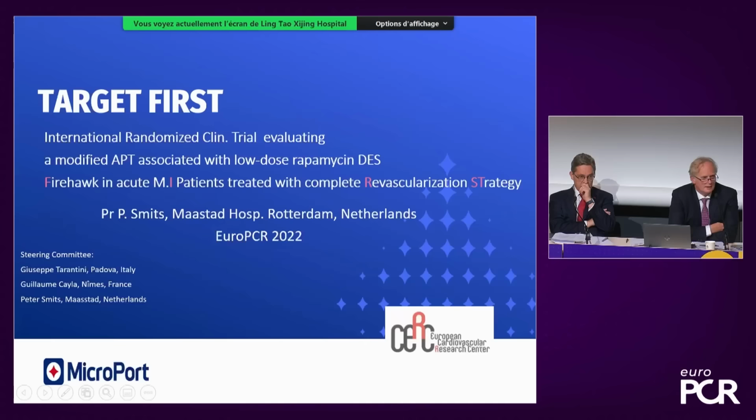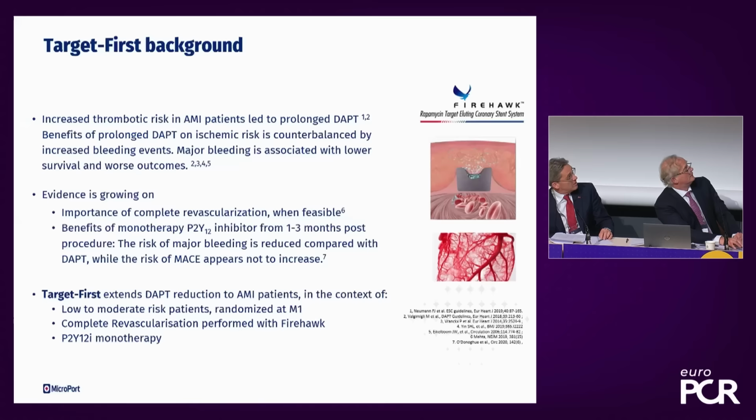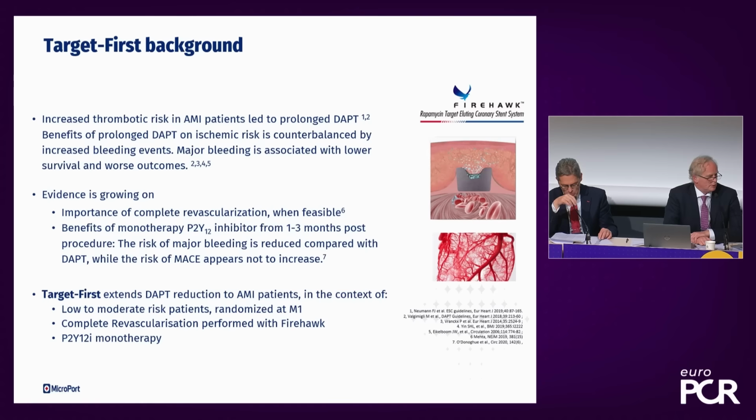It's an international, European randomized clinical trial evaluating a shortened antiplatelet therapy strategy with the Firehawk stent in acute MI patients, with a complete revascularization strategy. Okay, this is the background. We know that acute MI has an increased thrombotic risk, and therefore we give prolonged DAPT. But prolonged DAPT has a balance. On one hand, we limit ischemic risk. On the other hand, you have an increased bleeding risk. And we all know that even bleeding is associated with worse outcome and higher mortality.